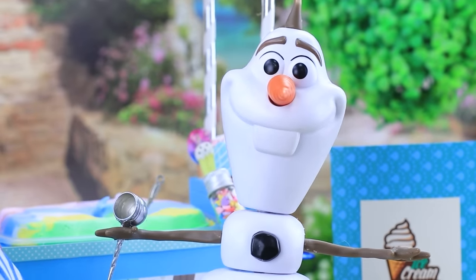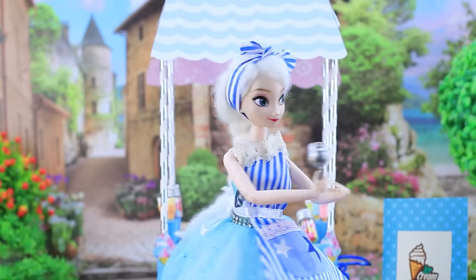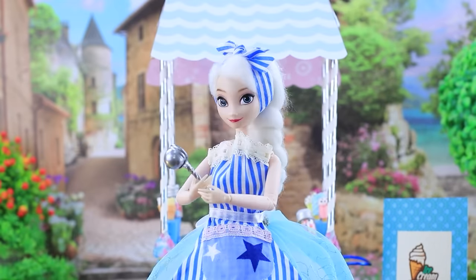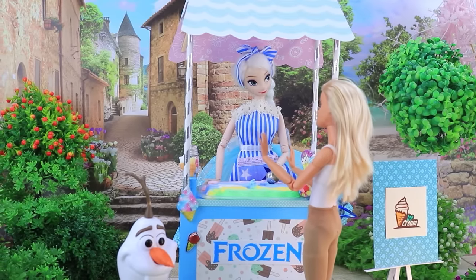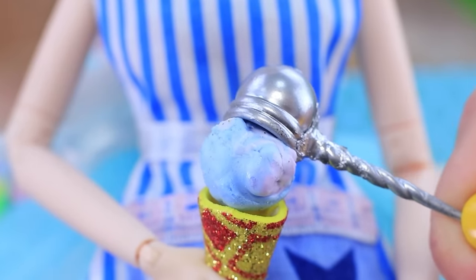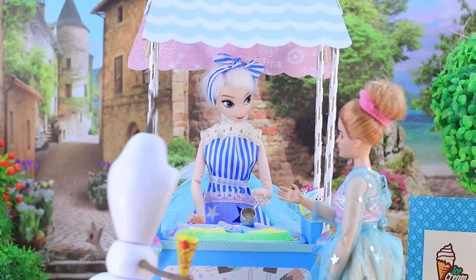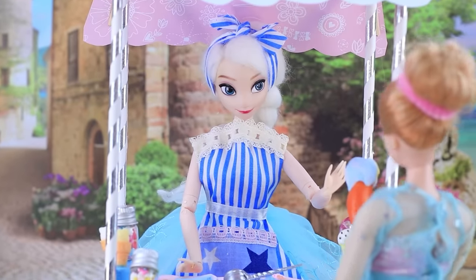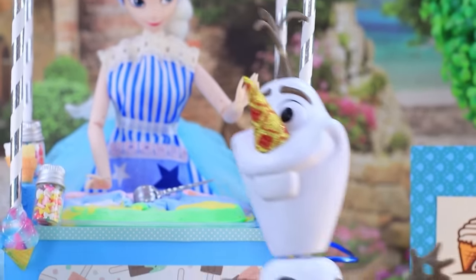Hey! Elsa, look what I got. Wow! With a spoon like this, the ice cream ball will be perfect. I knew it. I need the biggest portion of ice cream. Bon appetit. I want a cone, too. I'll help. Here is your ice cream. Huh? Ah, Elsa, that was my nose.